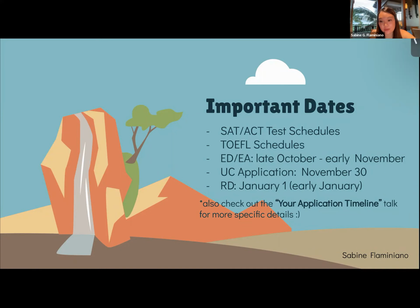Fourth is the UC application deadline. So this one is earlier than most other schools' deadlines. So that's November 30. And then regular decision would be January 1 for most schools. Some do them a bit later, but usually around the first week of January is when they're due. Also, check out the Your Application Timeline talk later in the conference for specific details.